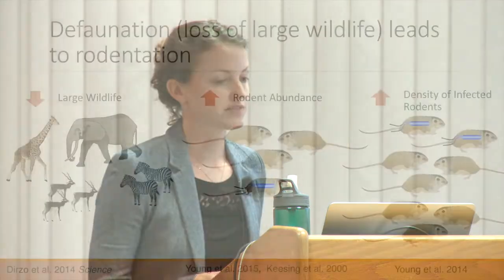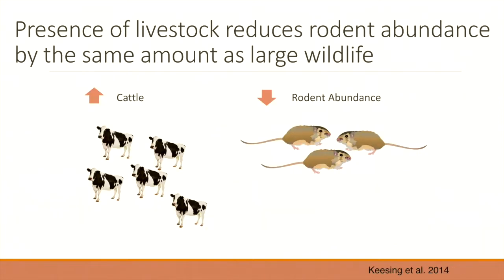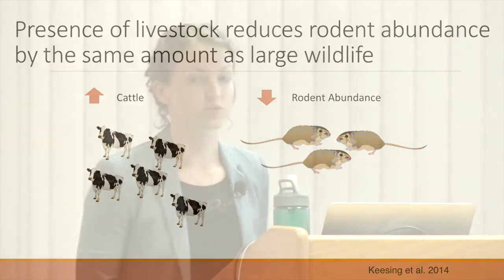So as we discussed earlier, defaunation, or the loss of large wildlife, leads to rodentation. So a decrease in large wildlife leads to a near doubling in the rodent population, which leads to an increase in the density of infected rodents. Also, the presence of livestock reduces rodent abundance by the same amount as large wildlife. So an increase in cattle leads to a decrease in rodent abundance.